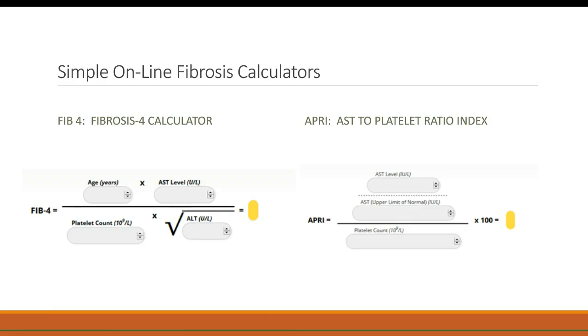Now, on this slide, there are simple online fibrosis calculators. If you're listening to this presentation, you probably are pretty savvy at this. There's the NAFLD fibrosis score, the FIB4, the APRI.